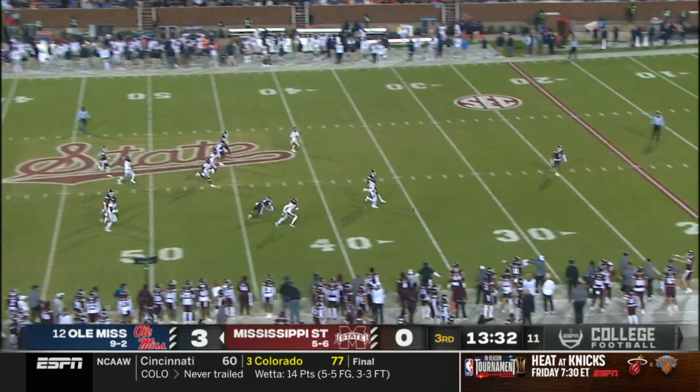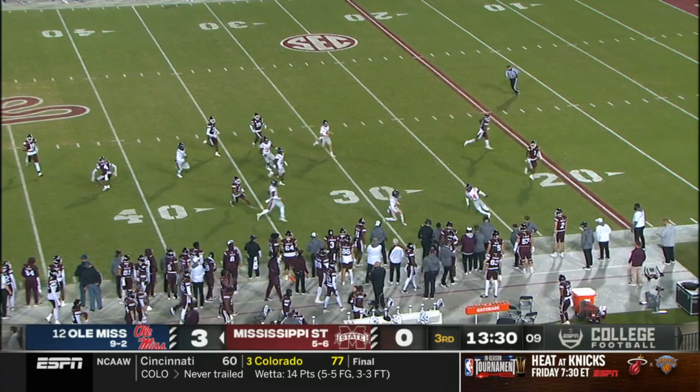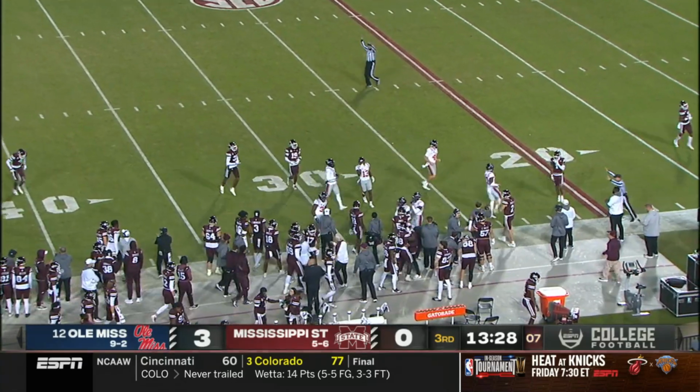That punt just got away, and it'll be out of bounds at about the 28-yard line. Monday nights on the SEC Network.